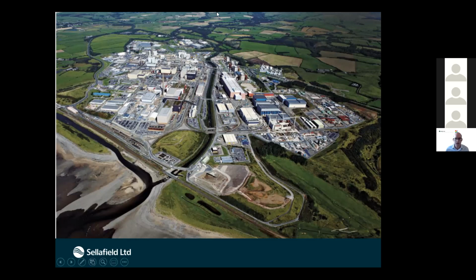If you look at this map here, it's this separation area in the middle here, which contains the oldest buildings, what we call the legacy facilities. As you can imagine, those facilities are very congested. You can't really get very far from one building before you bump into another one, and also they're all interconnected as well. Many facilities rely on other facilities to function, so the decommissioning challenge is quite high up.